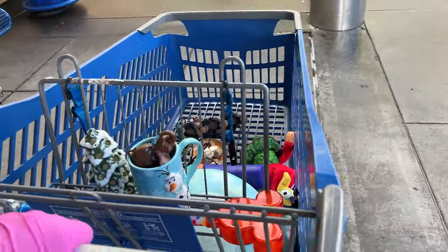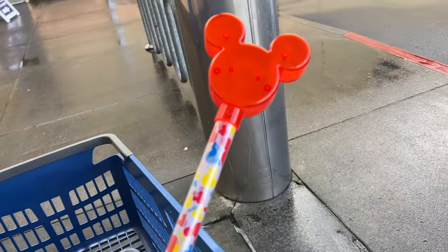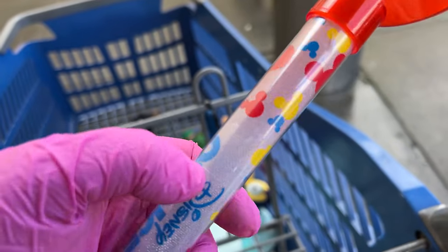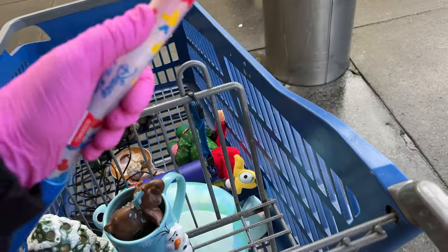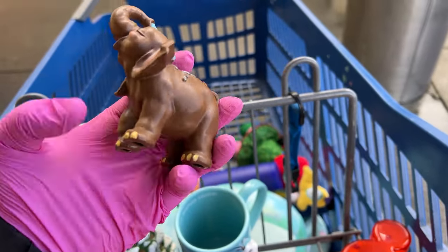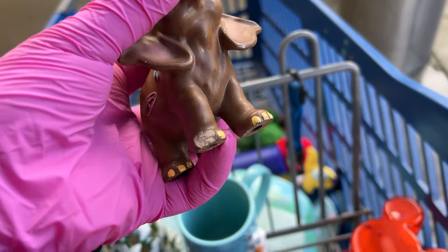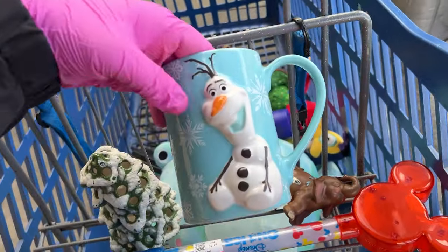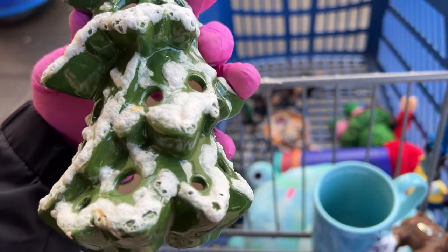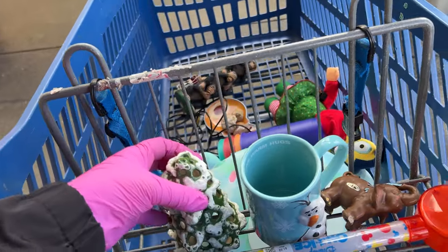Okay, so we got some cool things today for $9. I sell these for $15. Make sure it works. It has a little dent there, barely, just a small imperfection. This has an imperfection, but it's still so adorable. You could set it up like this on the shelf, or you can paint it. And then I got a nice Olaf mug, 3D. And then I did end up getting this because I thought it was really cute. It's in all right shape. Get some lights, put a candle in there.